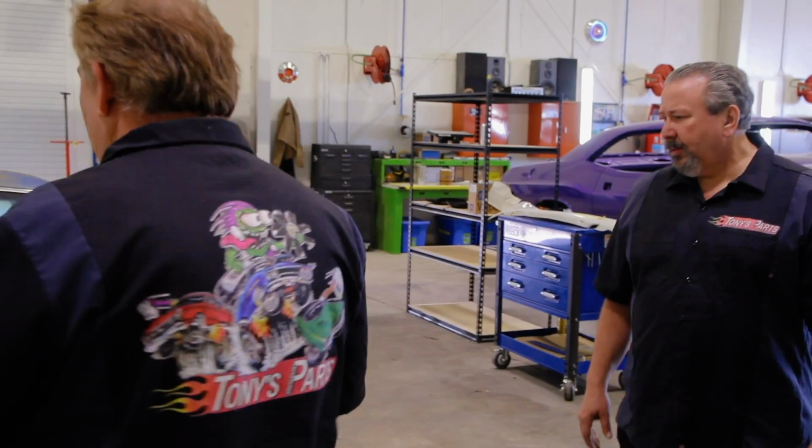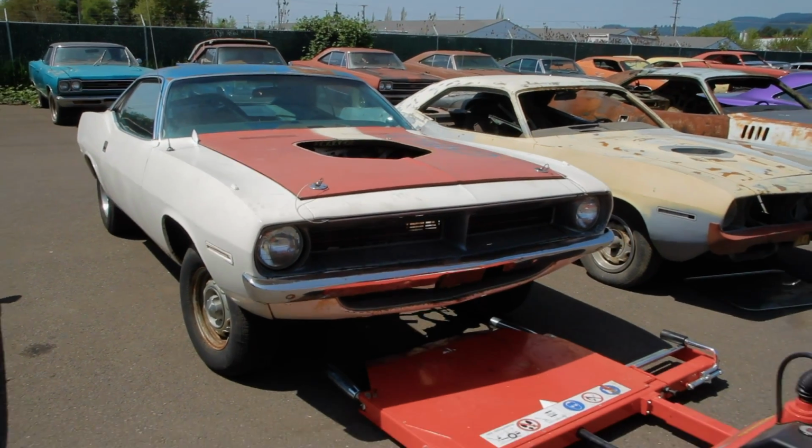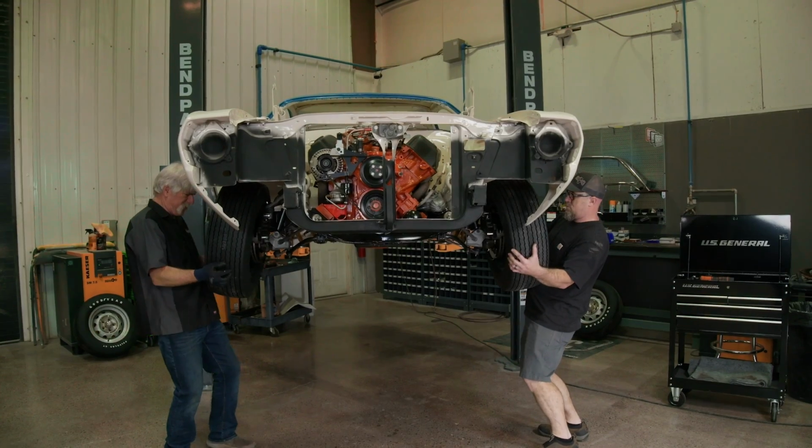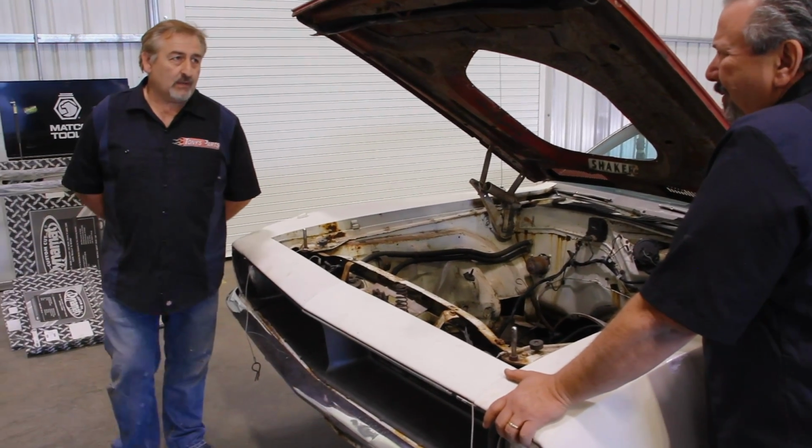Folks, a few years ago, Tony D'Agostino and I shot one of the very first things in this building that we ever shot. And it was the validation of a 1970 Hemi Cuda. This Hemi Cuda is the blue painted roof car, white body, 426 Hemi Cuda that you just saw a few episodes ago. We promised you would come back and revisit this. This is how we're doing it.